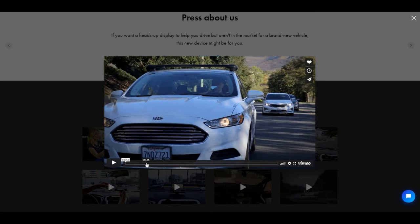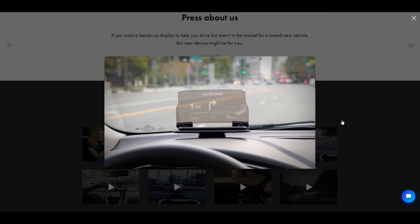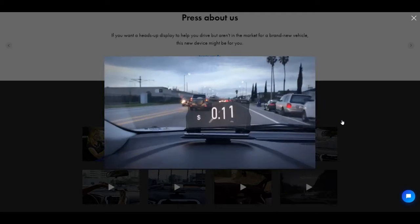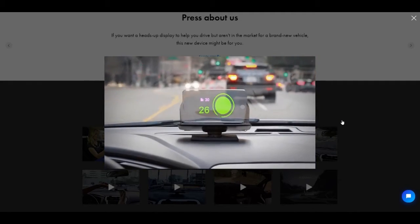Most HUD-based devices for cars either use a reflection system or a projection system, and the HUDWAY Glass that you see here is an example of a reflection system that involves using the glass display to reflect the information that is being generated on your phone.